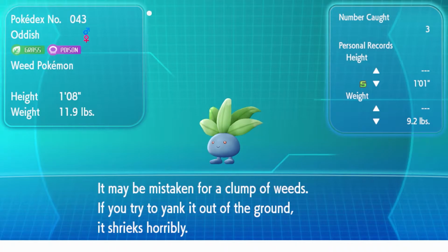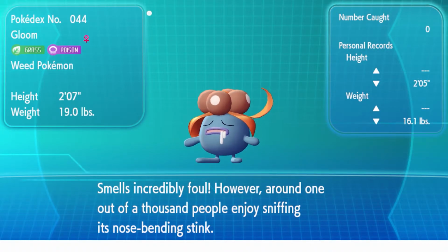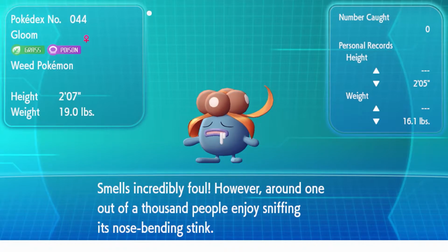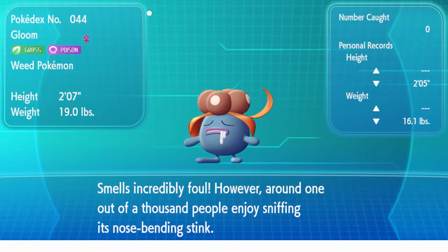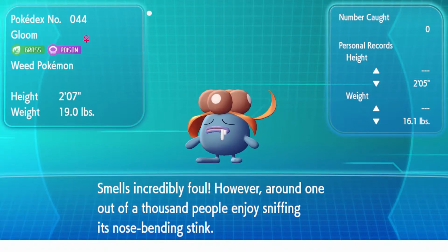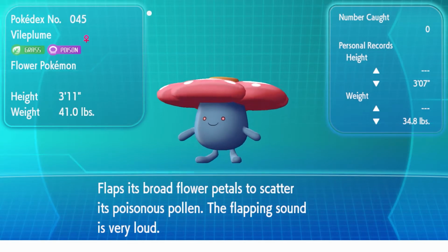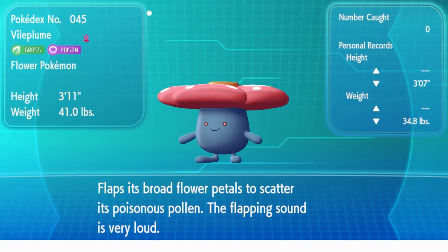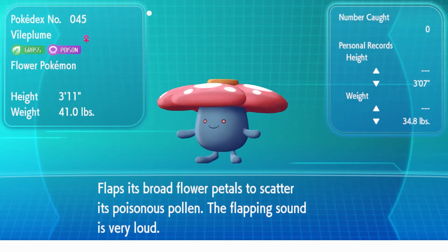Oddish, the weed Pokemon. It may be mistaken for a clump of weeds. If you try to yank it out of the ground, it shrieks horribly. Gloom, the weed Pokemon. Smells incredibly foul. However, around 1 out of 1,000 people enjoy sniffing its nose-bending stink. Vileplume, the flower Pokemon. Flaps its broad flower petals to scatter its poisonous pollen. The flapping sound is very loud.